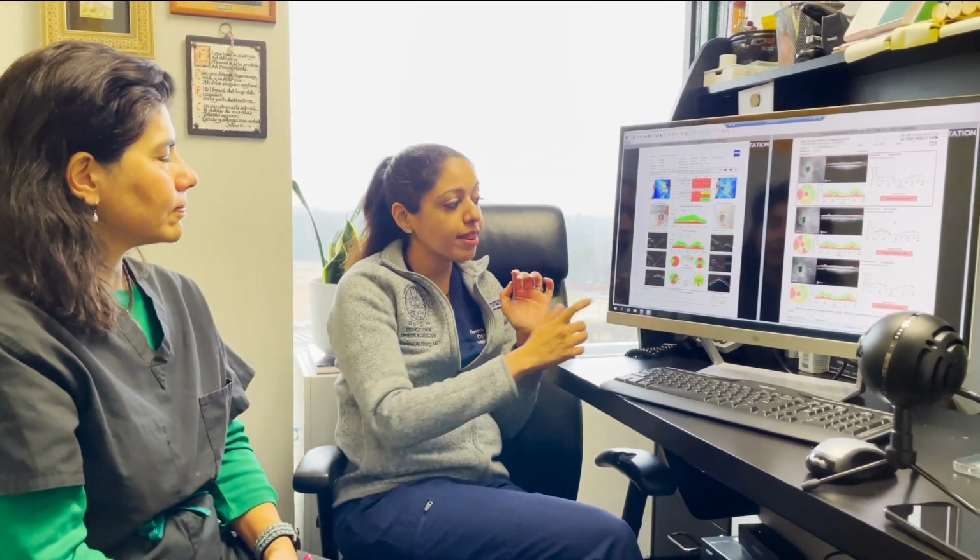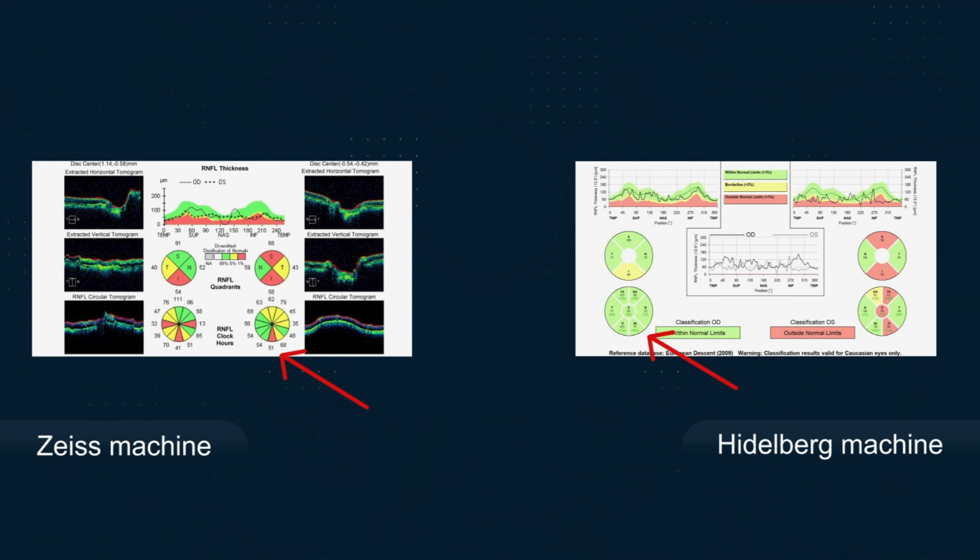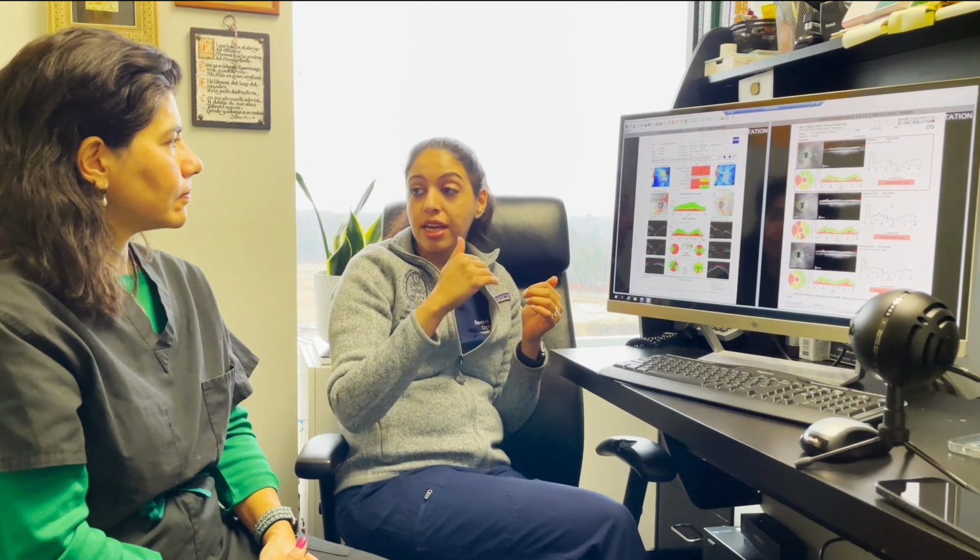And what I would encourage every eye specialist to do, instead of looking at the colors, is to look at the numbers. These numbers tell you the thickness of that layer in each specific sector or in each specific quadrant, as you can see on the Heidelberg. And my suggestion is, if there is a sustained loss, meaning a decrease in the thickness of the layer over a period of time, that is the time that you should act.